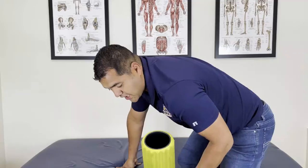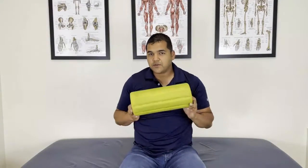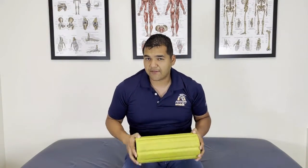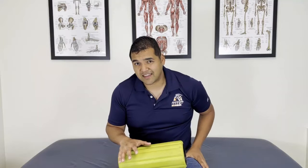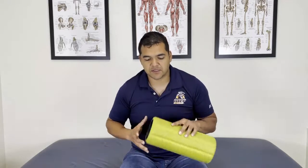This doesn't need to be done for very long. I would do this multiple times a day as well, especially if you have very tight muscles in your quads. A minute or two per muscle. So if you're talking about all the different muscles in your thigh, you shouldn't need to spend more than 5 minutes on your one thigh that's bothering you. Of course, you can do your other side. That'll add more time, but you get diminishing returns the more you use this.